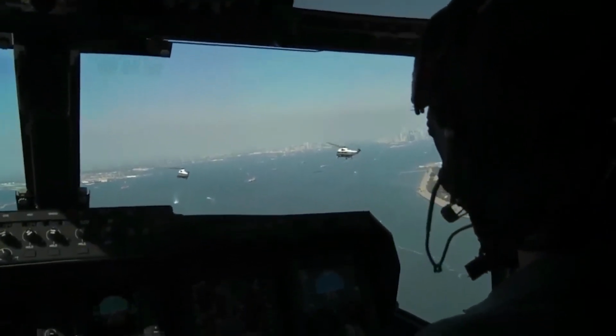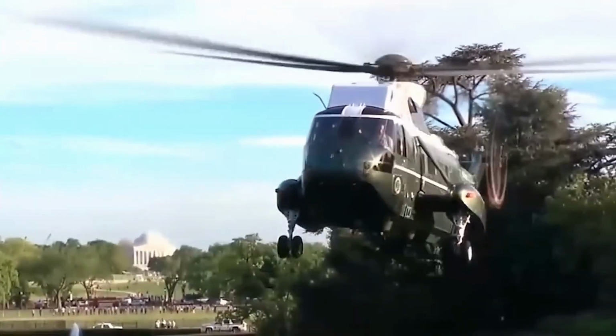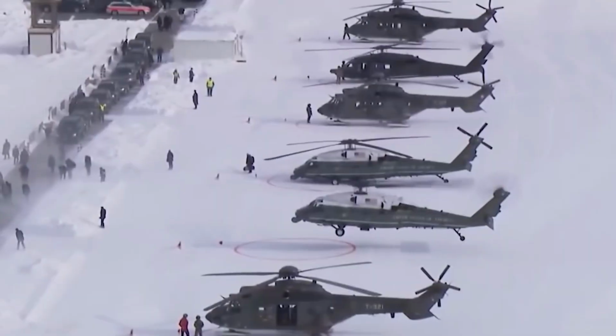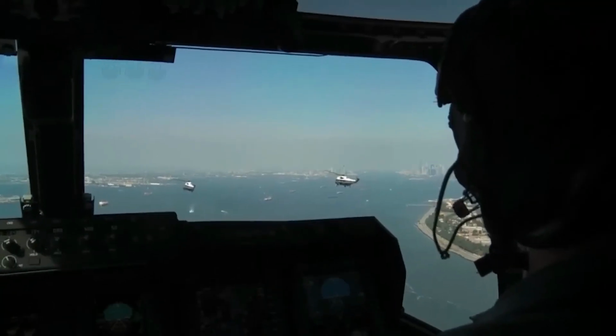One of the fastest evacuation methods is Marine One, the official presidential helicopter, which is always prepared for an emergency takeoff from the White House lawn. If a nuclear threat is detected, the president is whisked away within seconds to a more secure location. But where exactly does the president go?